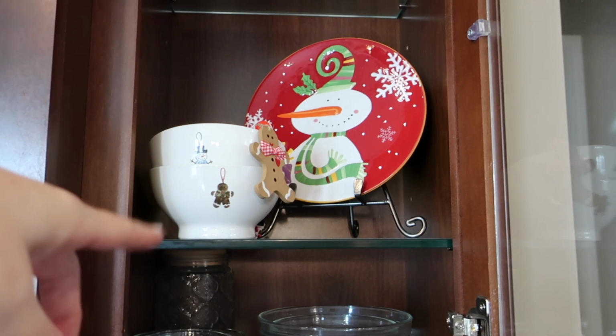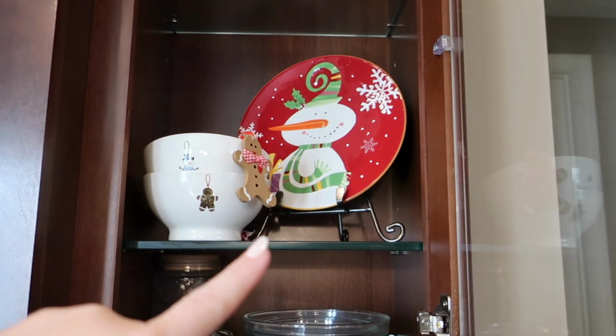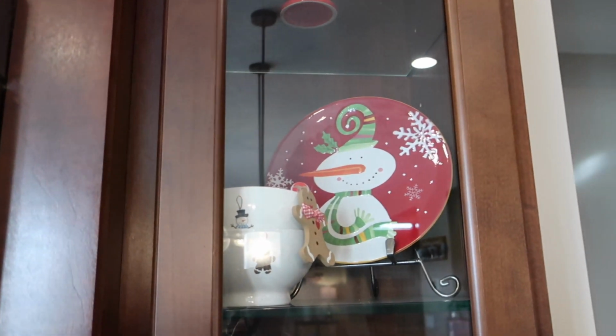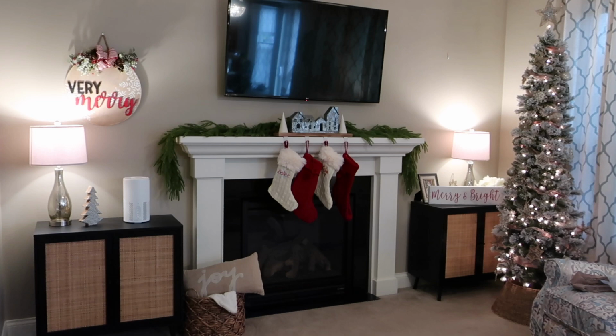And then just a couple little Christmas bowls, my whimsical snowman plate from Pier 1. Sad that they are no longer in business. I love their decor. And that's what I have going on over here. I would love to do something different on that shelf, but this may just be an it is what it is type of year. And I decided to make one change around the fireplace area and switch out the stockings for the cream and the red ones.